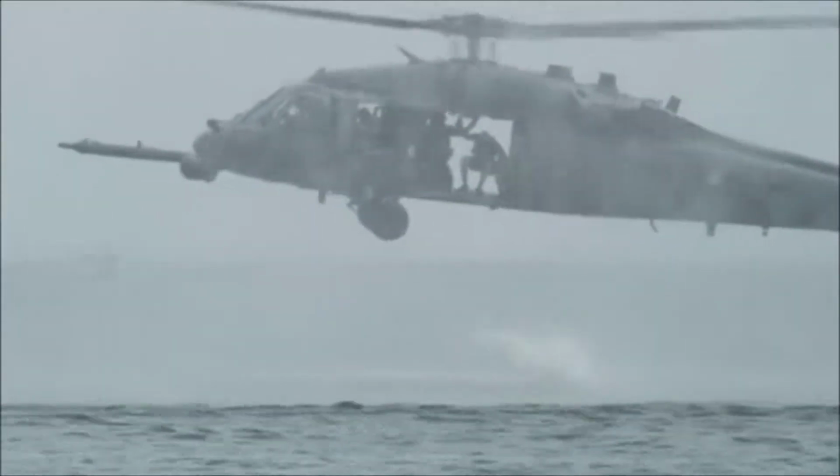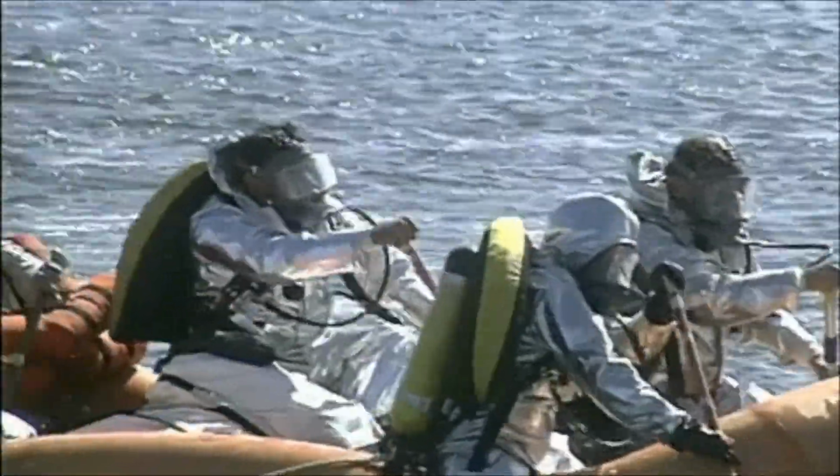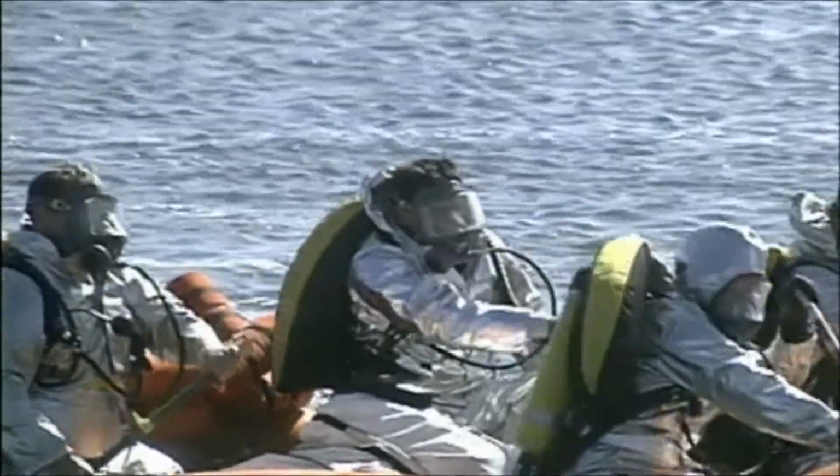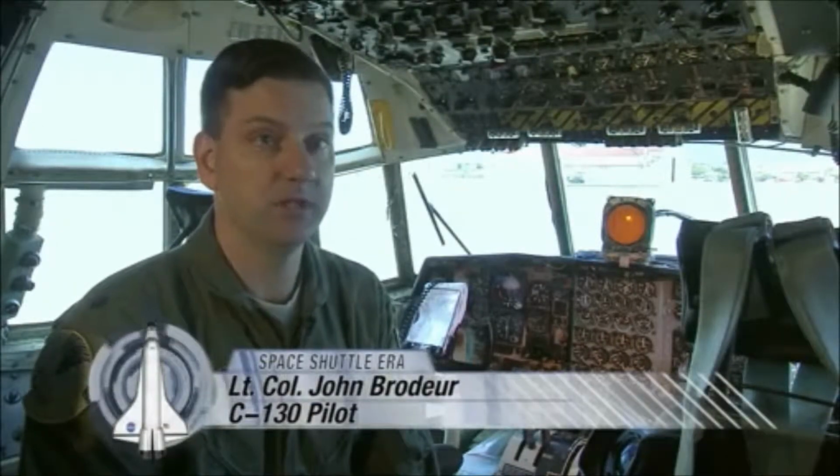During a rescue operation, we've got PJs on board and a combat rescue officer. We also carry 3 of their RAMS packages, which we can deploy out the back of the aircraft. And what we'll do is we'll deploy that package, and then the PJs will follow outside right after that, and then they'll land in their boats, and then they'll take the boats to the astronauts that we've already spotted.